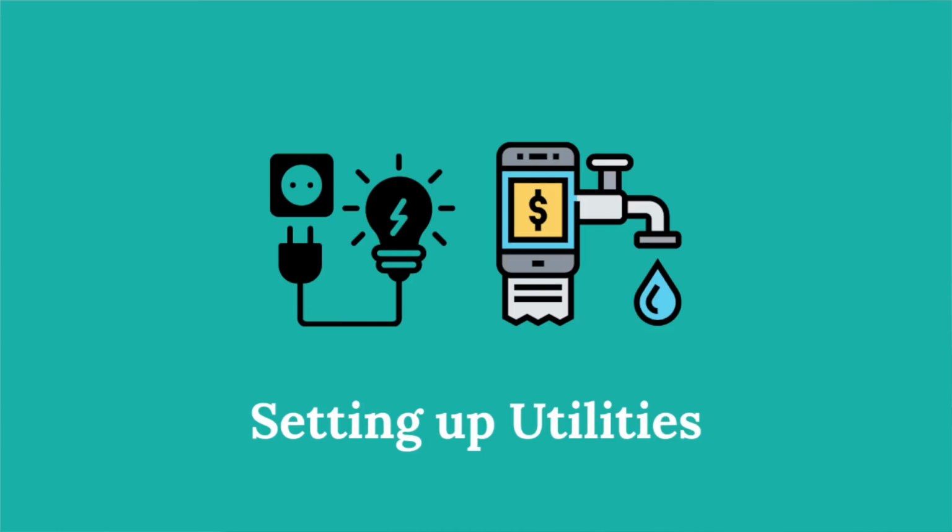Setting up utilities, no matter in which state you are, no matter in which apartment you're going for, your apartment company is going to tell you that you have to start electric service. I've seen this less in big apartment buildings with hundreds and hundreds of apartments. Usually in big buildings, the apartment company or the property management company manages the electricity as well. But in most cases, you'll have to start the utilities.